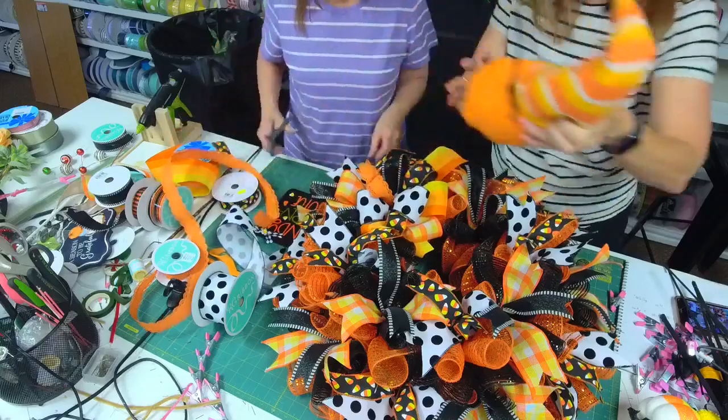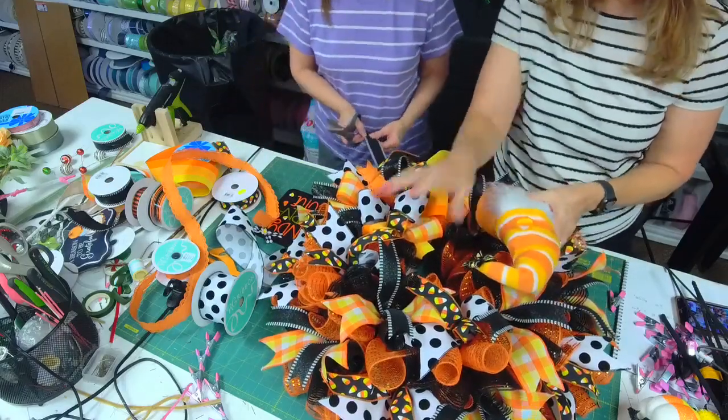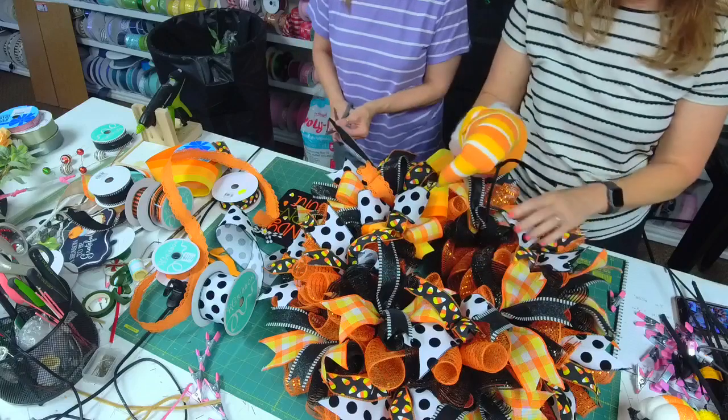Are we thinking our little gnome over here? Yeah. Like right here? What do you think? And then the cutie sign up here? Yeah, that'd be cute. Okay.